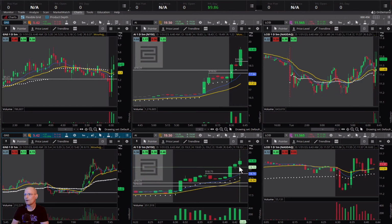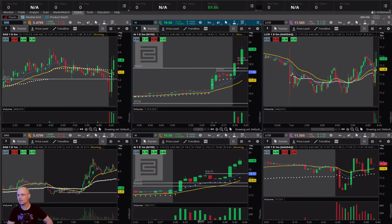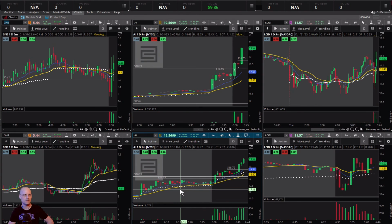So AI, wow. Well, if you're trading AI, I hope you're making money on it because it's definitely the stock to trade today so far. Equilibrium here on LCID.